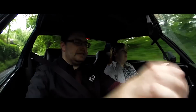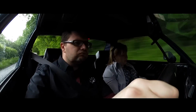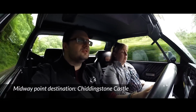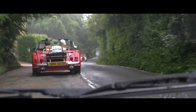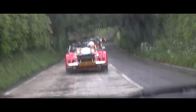On the trip so far, it is 9:44. How many miles have we done roughly? 28 miles, okay. And we're getting close to our midway point, which is the castle. What castle is it again? Chiddingstone Castle. That's our destination, en route to Brighton. And we're currently in a lengthy convoy of classic cars, and we're being led by a vintage, not sure what it is actually.